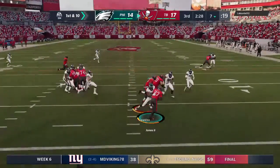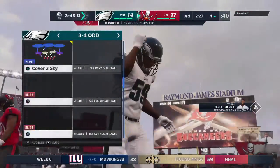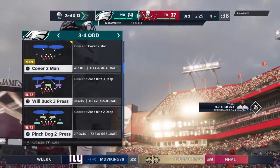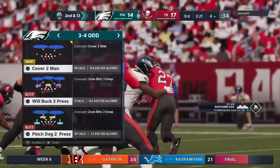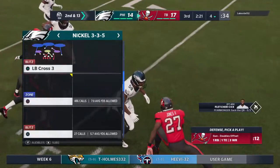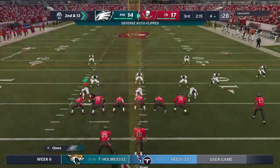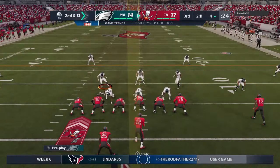They'll start the drive with a carry by Jones. And he'll go down for a loss inside his own 5 at the 4. Call it a full 3 yards in the wrong direction there. Brings up second down. A 3-yard loss to start the drive. They'll look to make that up and then some on 2nd and 13.